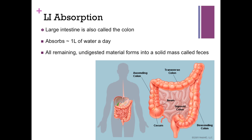And the main job of the large intestine, the colon, is to absorb water. All right, so all of the nutrients have already been absorbed. Now we need to get water out. When we think of the colon, I want you to think of 2 things. I want you to think of diarrhea, and I want you to think of constipation. Both are lovely concepts, I know. When you have diarrhea, what's happening is your body has taken something in, and it's not sitting well with your body.